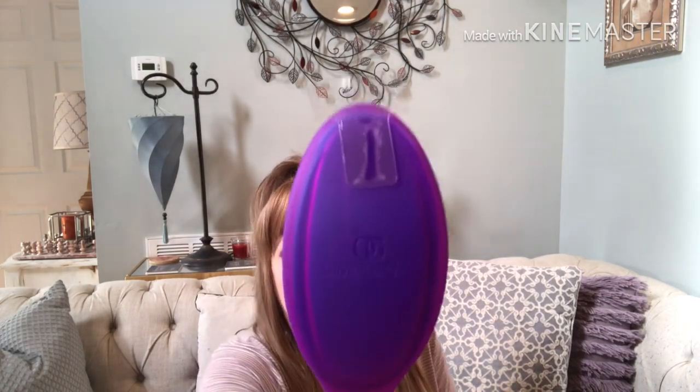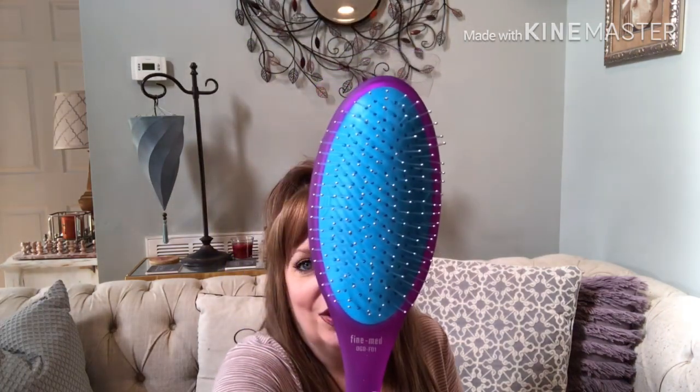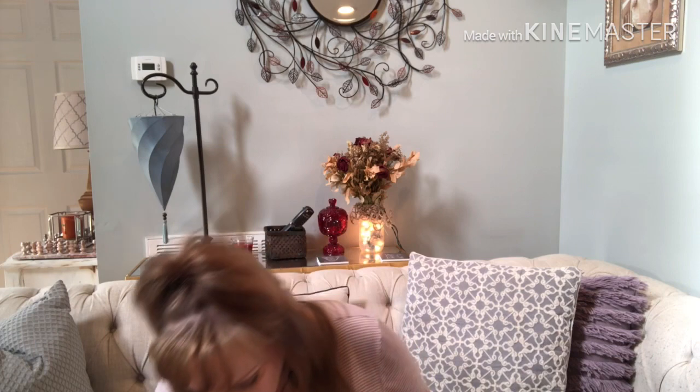A fine to medium Olivia Garden detangler. Oh, I love Olivia Garden brushes. Oh my gosh. My husband's going to be wanting this. I can tell you right now, because I have one of these, and every single day he fights me for my brush. So I don't know. Should I tell him I got it, or should I hide it? No, I'll let him have it.